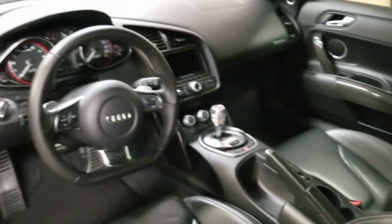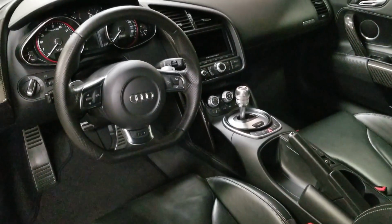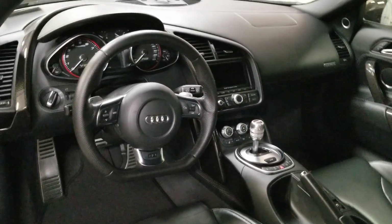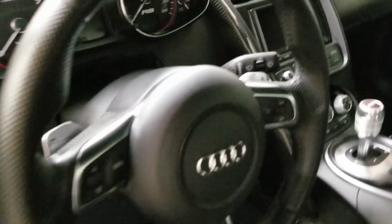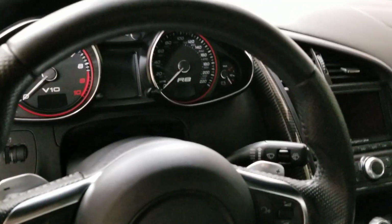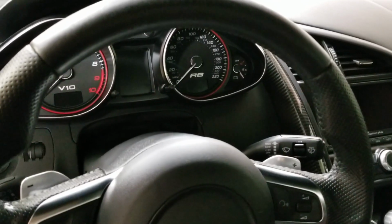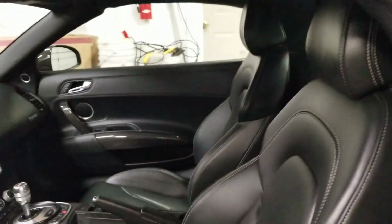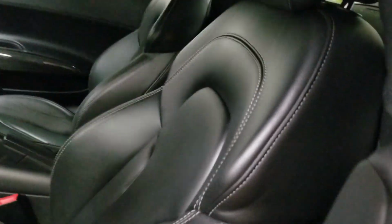This is the single clutch automatic. It has a flat bottom steering wheel. I said about 24,000 miles on the car. Speedo shows 220. Navigation. All kinds of cool stuff. Show you in the engine bay here. I think I need a key for that.